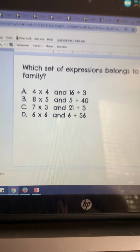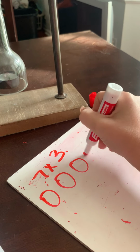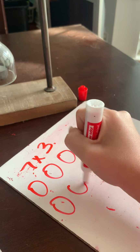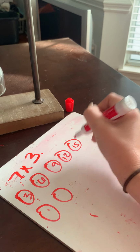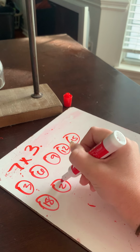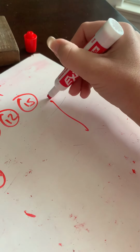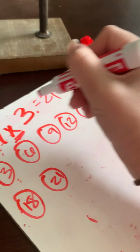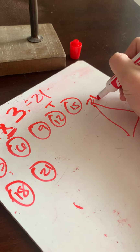All right, so C, 7 times 3 and 21 divided by 3. Hold on, let me erase that one. 7 groups, 1, 2, 3, 4, 5, 6, 7, with 3 in each: 3, 6, 9, 12, 15, 18, 21. 7 times 3 is 21. Perfect. I'm going to put that in my get triangle, and I know that when I multiply, my total is at the end. So 21 is my total.